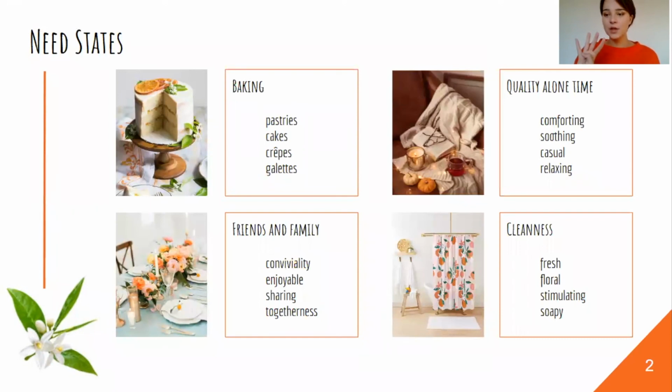I identified 4 need states. The first one is baking. When people smell orange blossom, the first thing they say is, it smells like a cake. I put this in the pastries I make, and especially in France, where galette and crêpe are very important, people usually put orange blossom aroma, orange blossom water in their cakes. And with this comes the friends and family, because you usually cook for them and you eat the meal together, and it brings a lot of conviviality. It is enjoyable. You share the same meal and everybody feels happy to be together.